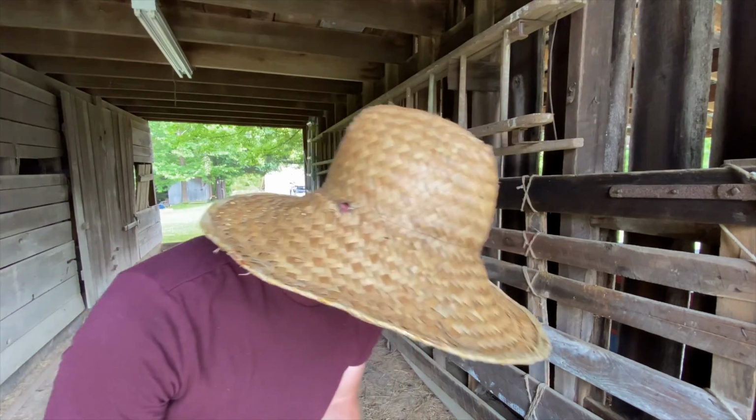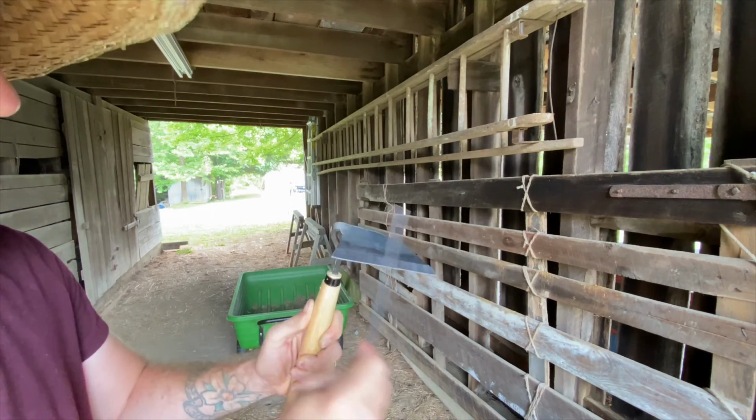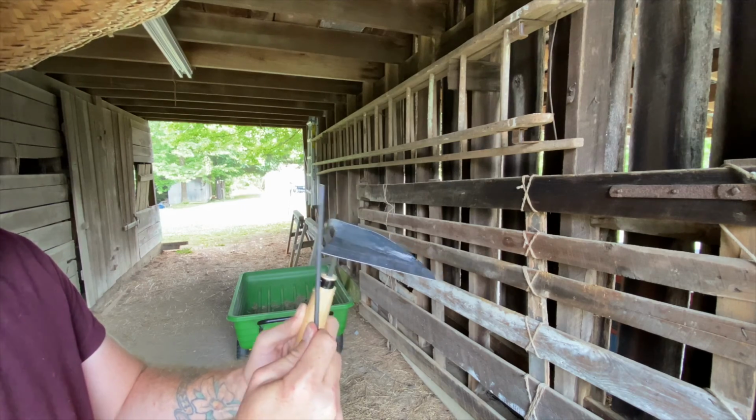Now, one of the very first things I typically like to do whenever I get a new bladed instrument of any kind is to give it a quick sharpen.